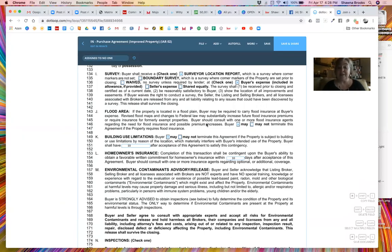After that, flood insurance or flood area. If after we get your offer accepted, we find out that the property is sitting in a flood zone and we didn't know that before, we actually put this in here as a safety net for you so that you can get out of the purchase agreement. We certainly don't want to have you buy a home that's sitting in a flood zone, and we don't want you to have to pay flood insurance either, because that's pretty expensive.